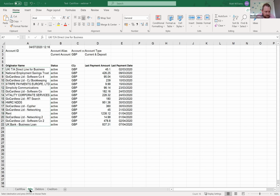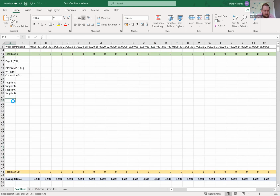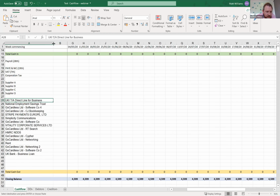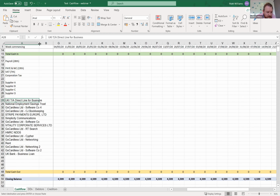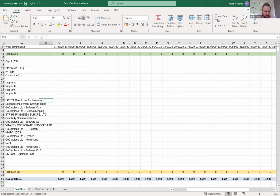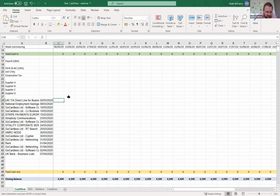Let's delete those and let's just copy and paste in all of these. So this is all of our monthly direct debits going in, and what I'm going to do is just catch the dates as well, because this will then tell us which week we're going to put these into the cash flow. Okay. So here we are on the 6th. And I tell you what we also need to do is the amounts, don't we?